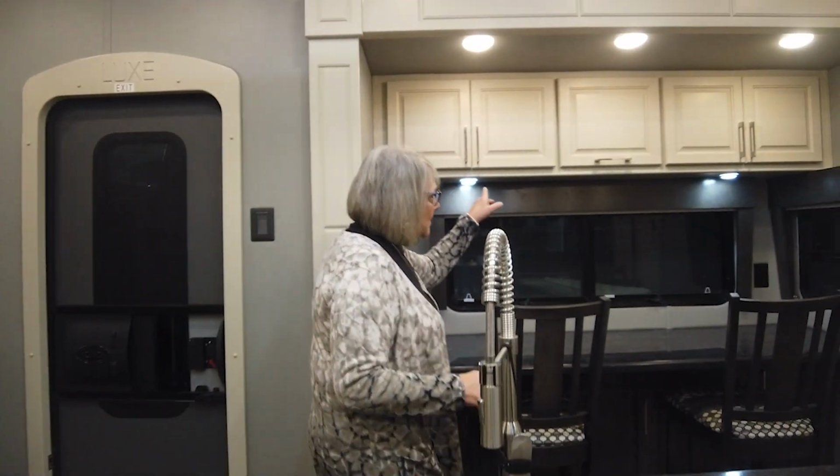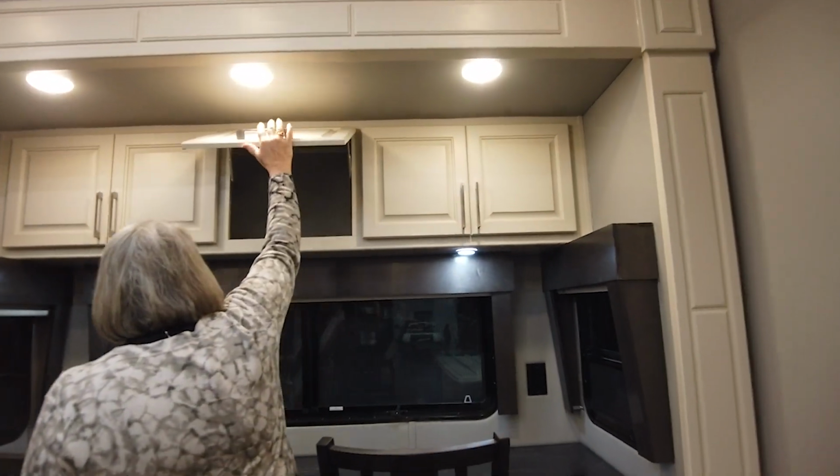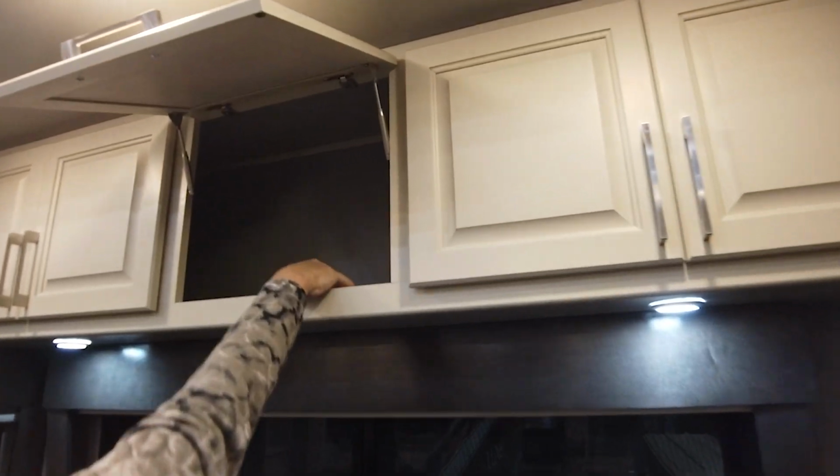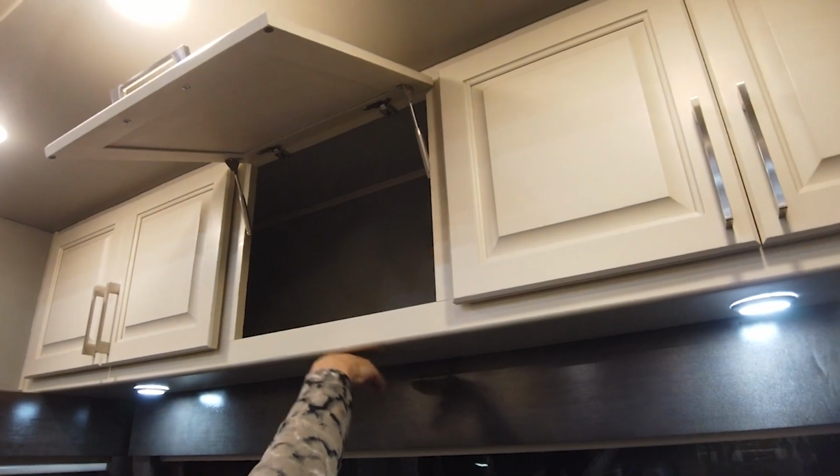You have overhead storage up here with a lot of storage. They also made this one so it's a flip up, which is nice to have so it's easier to get into and the doors don't hit. And these are deep enough to hold plates.